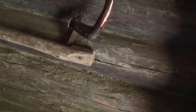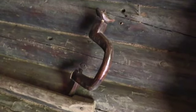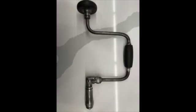Utensils. What looks like a primitive drill, hand drill. And she was probably catching a few winks over there in the bed. Yeah. So the styles are pretty much the same. It's the unique things you look for.